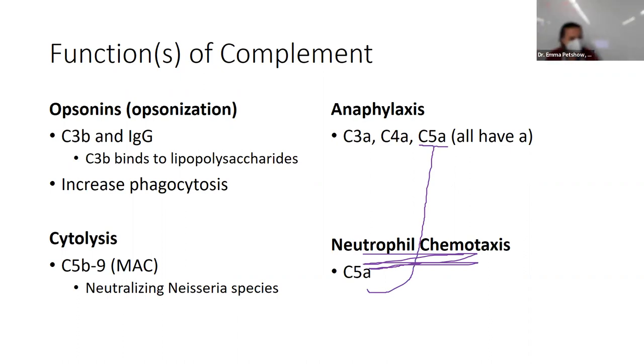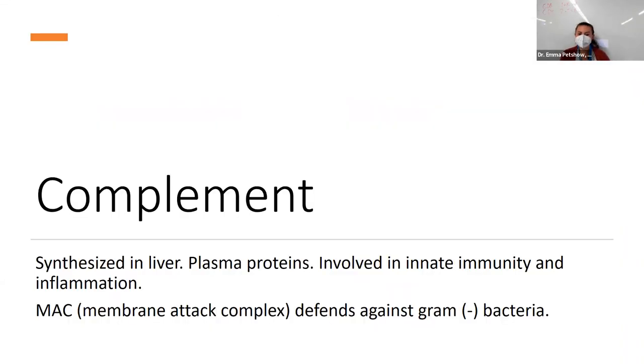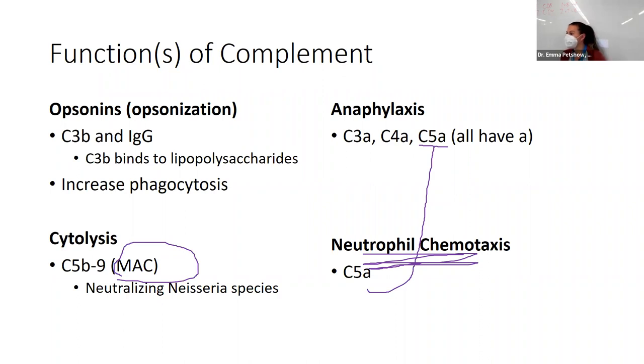And then the specific type, the MAC type that I mentioned before, C5b-9, I would just know it as a membrane attack complex complement. So it's complement that has a membrane attack complex associated, can help with certain gram-negative bacteria, specifically the Neisseria species, which is gonorrhea and meningitis, are your big pathologies from that.